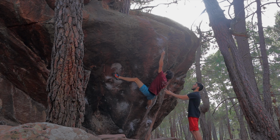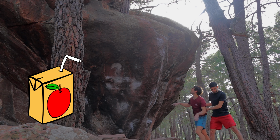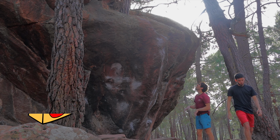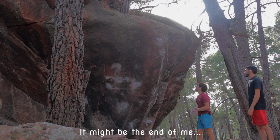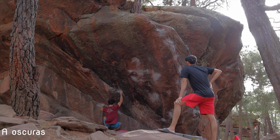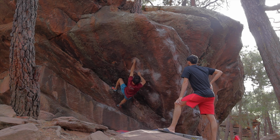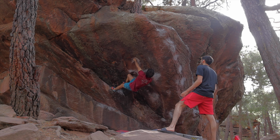After pulling on for the third time, I realized that I was perhaps running low on send juice and that maybe I didn't have it in me for that block. So I decided to leave it there and try the twin block on the left of it called Oscuras, which is a tad easier at 7A and also has nicer holds.